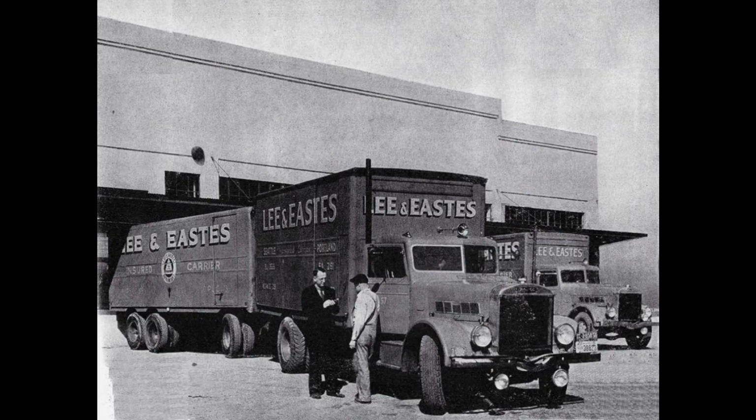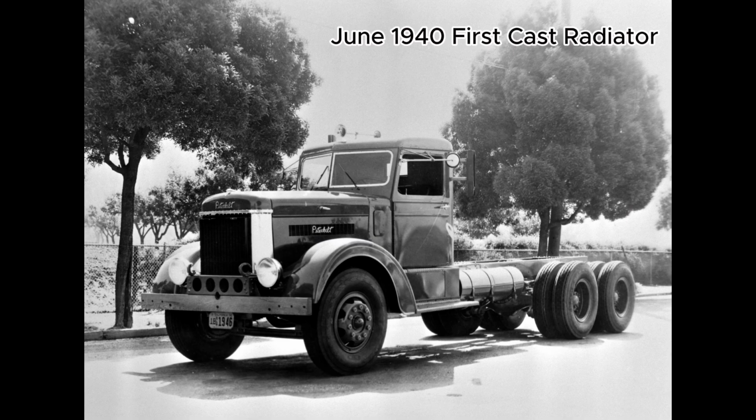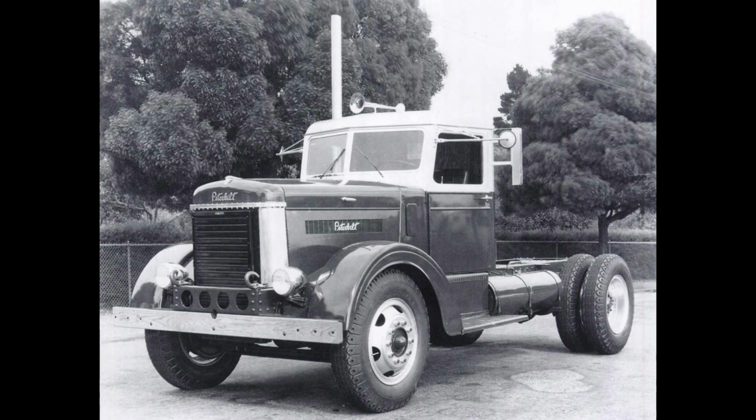Prior to Peterbilt, Fageol had a long history of cast aluminum radiator models. June 1940 is the first cast aluminum radiator Peterbilt. These pre-war models have a rounded top tank, which is always cast in aluminum with a script logo. Radiator sides on these pre-war models were usually polished aluminum. Mounted low is a steel channel bumper with oak insert beneath a front crossmember with round holes in it.